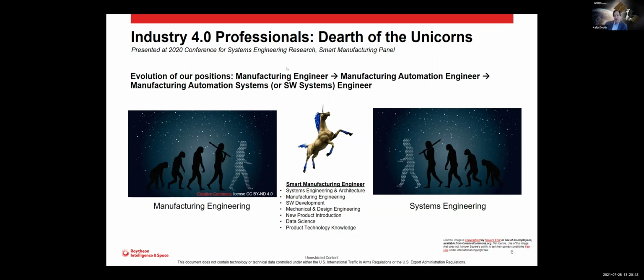They need to have some background in manufacturing engineering and working on the floor, how traditional manufacturing works. They have to have some background in software development, so working with our software teams. And then on down the line: mechanical, new product introduction, transitioning products into production from development, data science, and then of course some element of the product technology knowledge, which is a pretty substantial part of what we do.